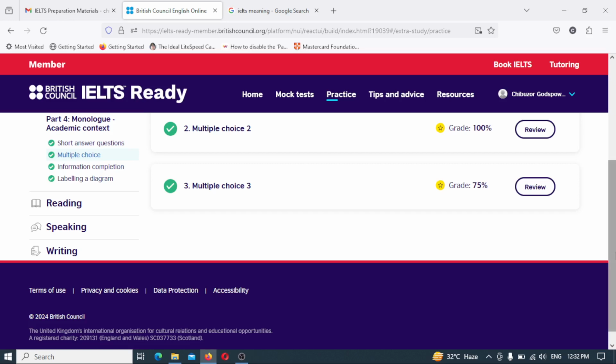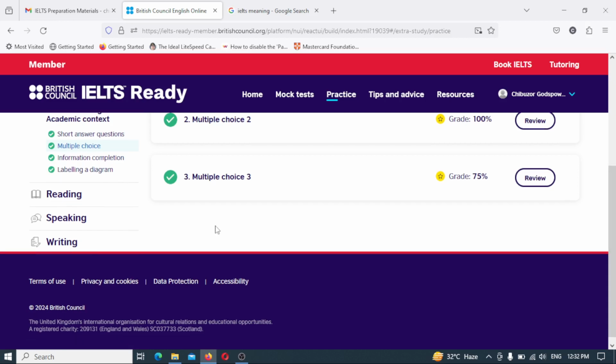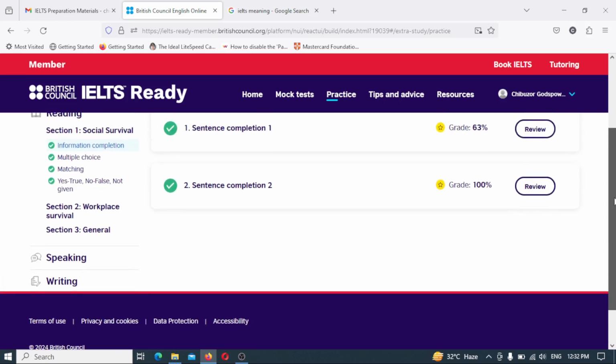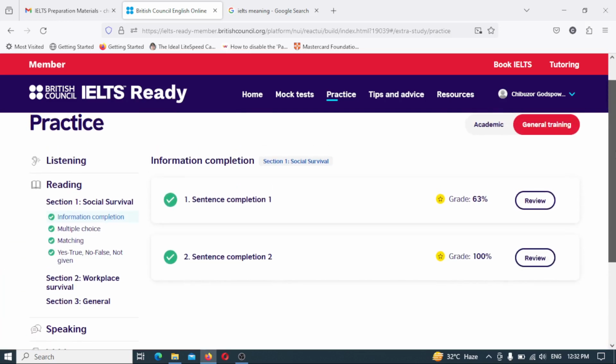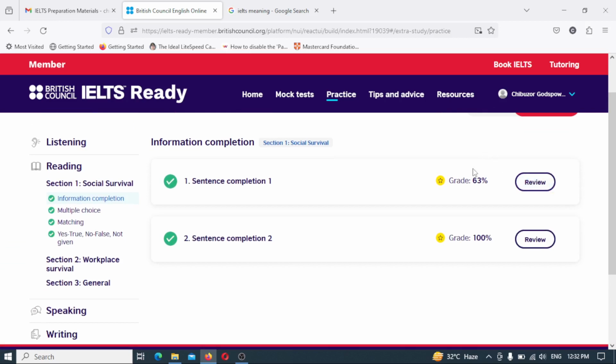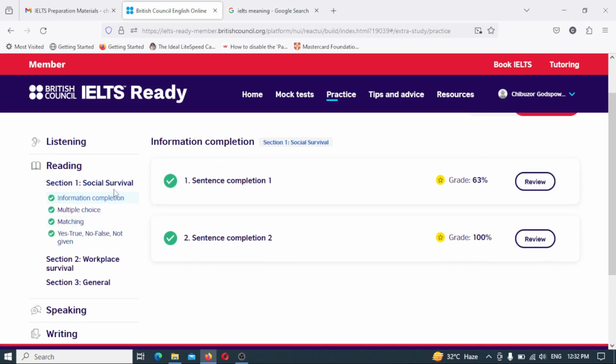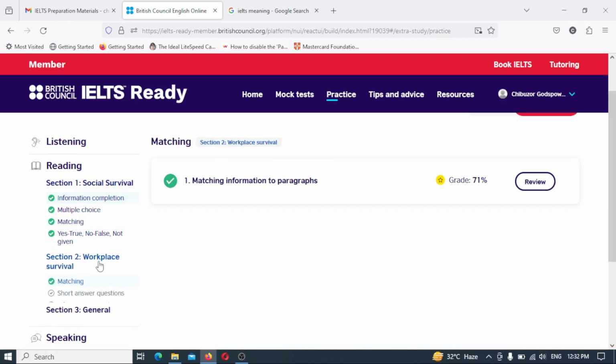So, like I said, if you reside in any non-native English-speaking country, like African countries, most Asian countries, you need an IELTS exam. So now the reading section, this is the part that is really, really difficult. But I tried. I'm actually getting good scores. 63%, 100%.